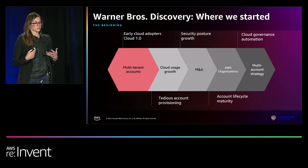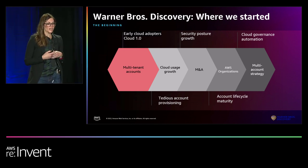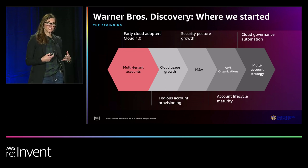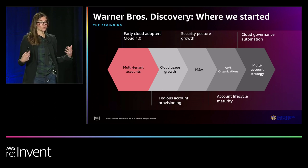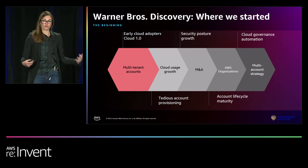And when you're first getting into the cloud, the advice has always been just get there, get your workloads working, talk about governance later. So we started with a handful of multi-tenant accounts, and there was organic growth in the cloud, business transformation to digital posture to direct-to-consumer, smaller M&A activities, security teams growing. All of these things were converging at the same time. So we really had to step back and figure out how we are going to get cloud governance automation and that account lifecycle maturity level to be able to support this incredible growth.